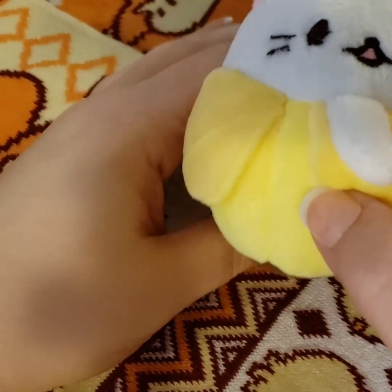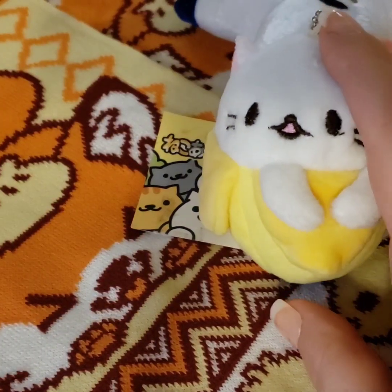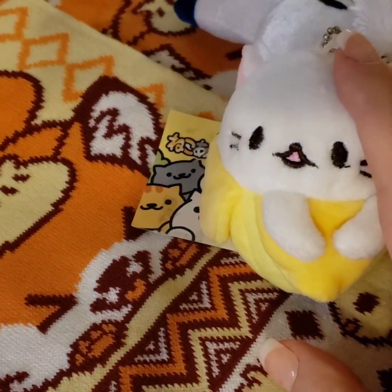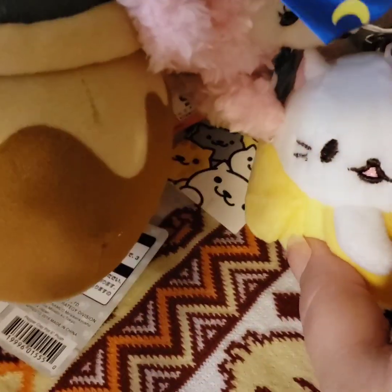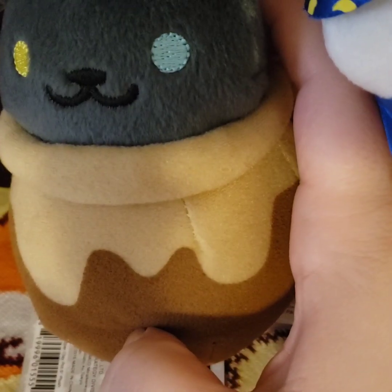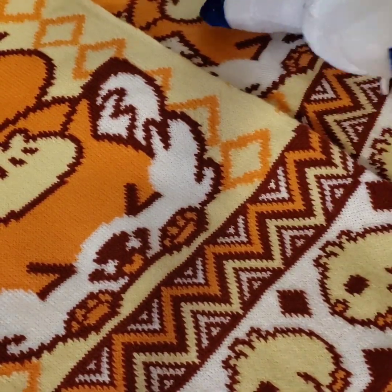A lot of these, so I gave a lot to people. I only have two now. So I have the cat and the banana, and I have a cat in the jar with two different colored eyes. This one's a rare one. So then some other keychains.